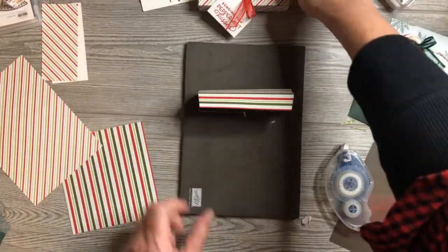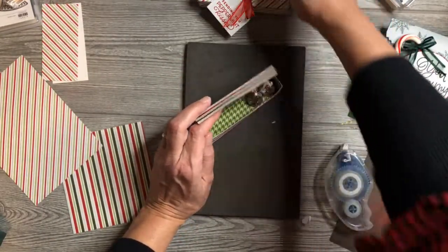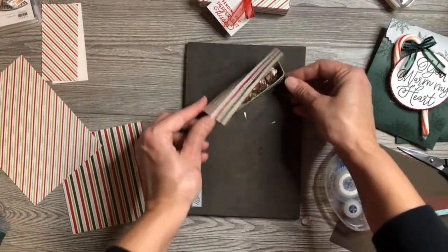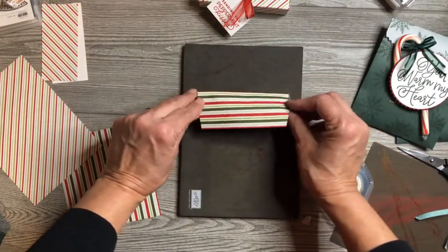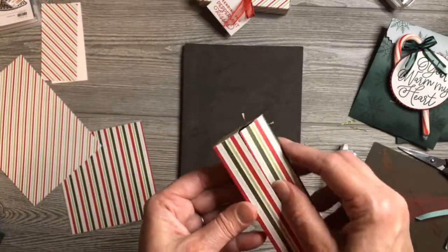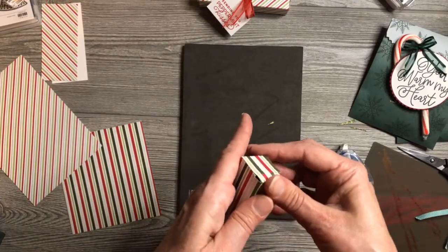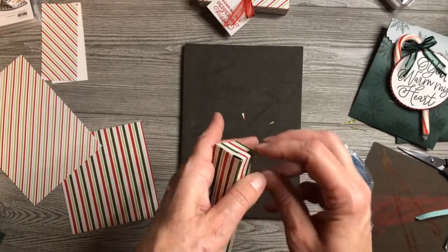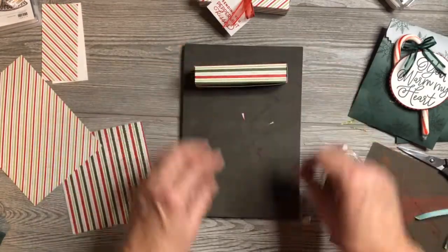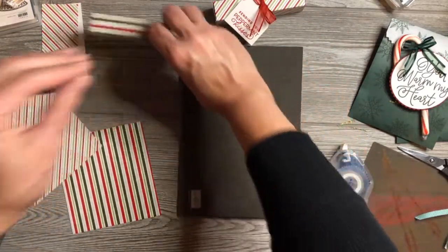Let's go ahead and put our candy in here. So we've got 1, 2, 3, 4, 5 peppermint kisses. And I don't know, either way it'd be cute. I'm going to go ahead and stick the flap in. Oh, I see. There we go. All right. So that's in. Now we're ready to make this little label that's going to be tied on the outside.